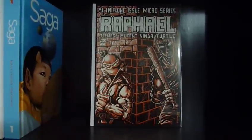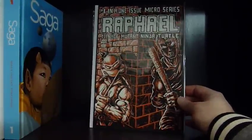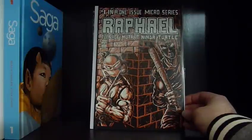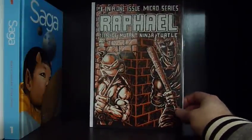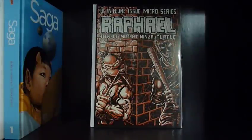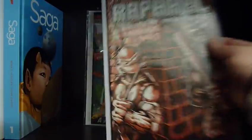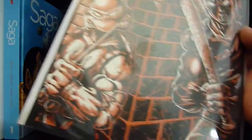Like I said, Raphael number 1. This is the Ninja Turtles' first spin-off series, and this is also the first appearance of Casey Jones. So yeah, definitely a book to look out for. It has gained in price since the movie and all that. I paid like 15 for this a long time ago. It's in nice shape. It's probably about an 8 or 8.5.